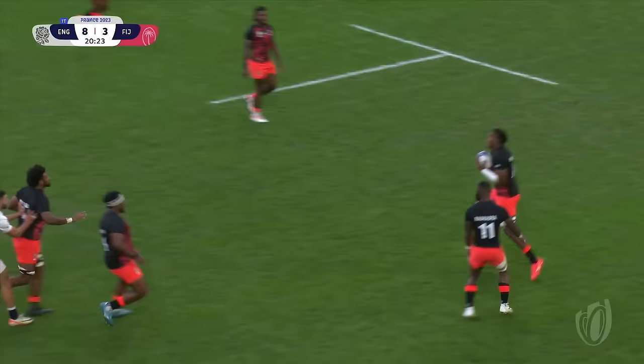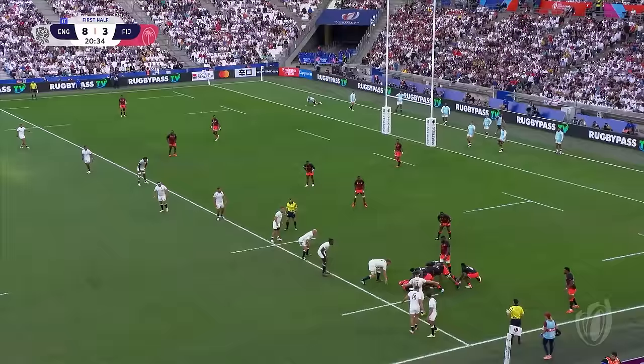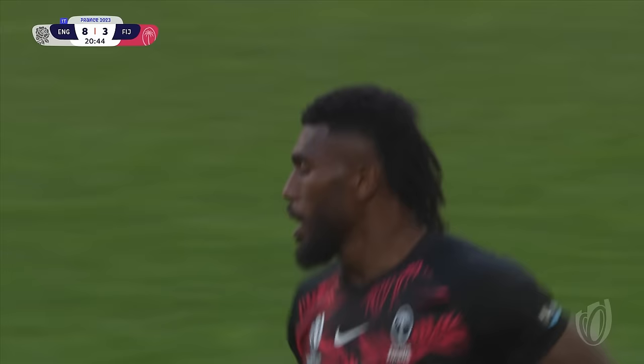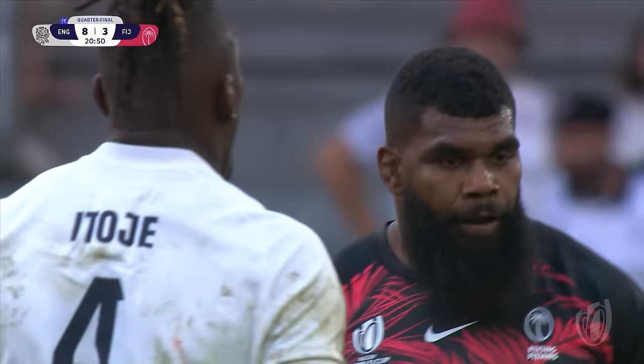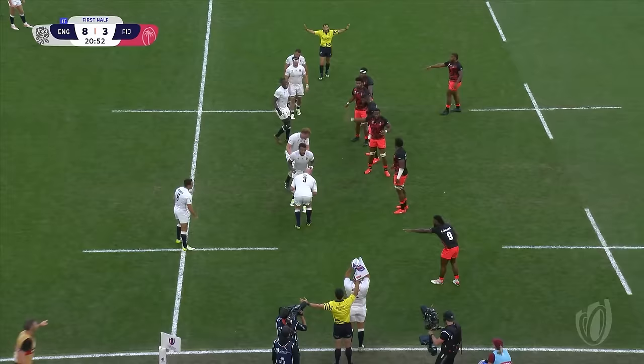Viliami Mata brings down the restart. 20 minutes gone, 8 points to three. It's been a willing contest so far. This one floating towards and over the sideline. Yeah, good clear. It's nice and simple. Get it out of there. See, the other thing with Frank Lamani is he's been working on that pass of his. Last week I thought he was floating them up into the midfield. They've been a lot firmer so far today.